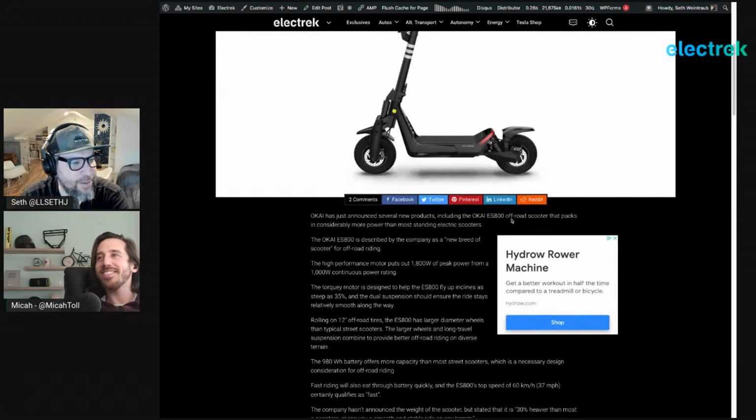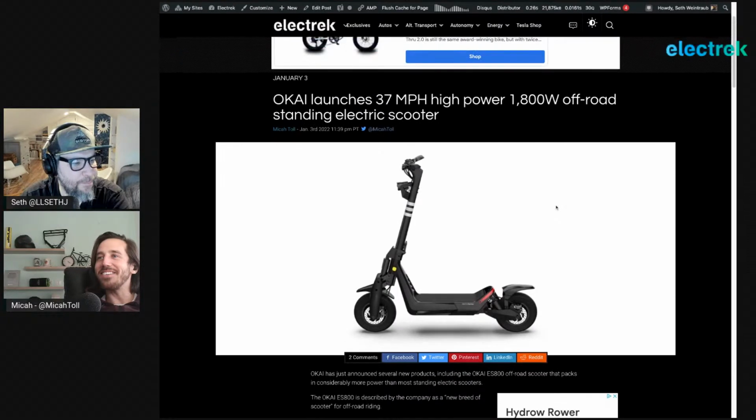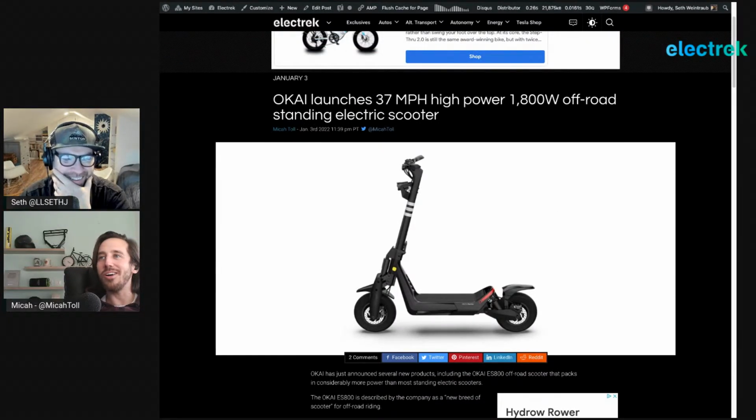So tell me about this one. Yeah, so I'm like halfway to where you are. These high-powered standing scooters, I mean, you're looking at 1800 watts. That's crazy powerful. 60 kilometers an hour, like 37 miles an hour. These things are basically small motorcycle specs in a standing scooter, like a glorified Lime scooter. Obviously it's much nicer suspension, better tires, better components, but still, these things do give me a bit of pause.